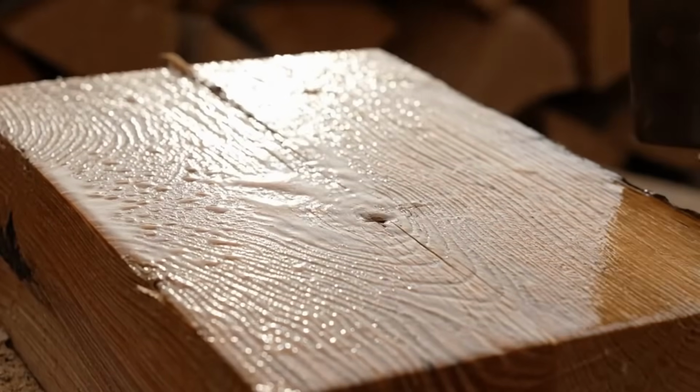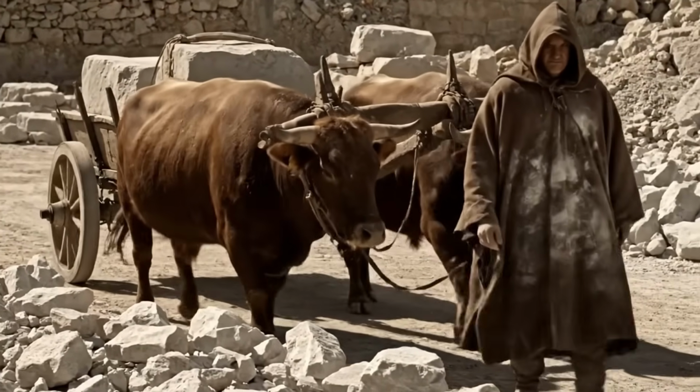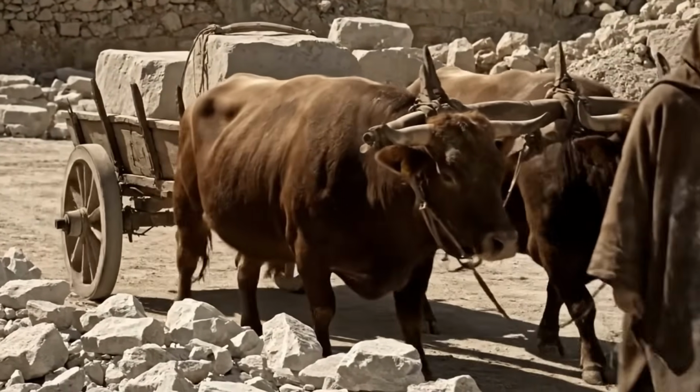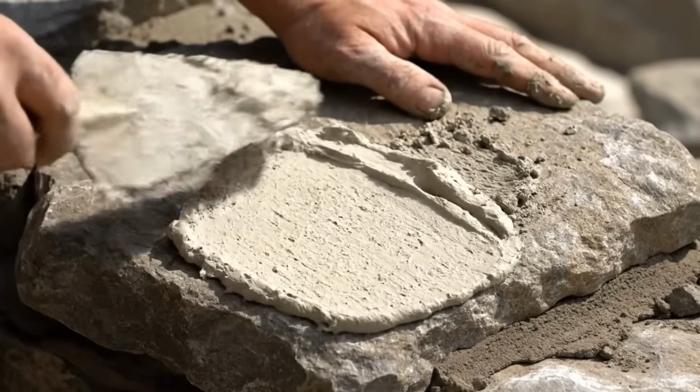The foundation itself was laid on the prepared base. It was made of the strongest and heaviest stone that could be obtained. The stones were laid dry or fastened with lime mortar, trying to minimize voids.